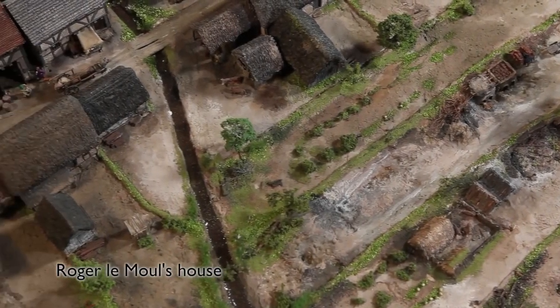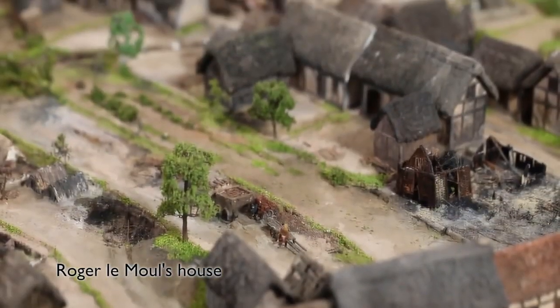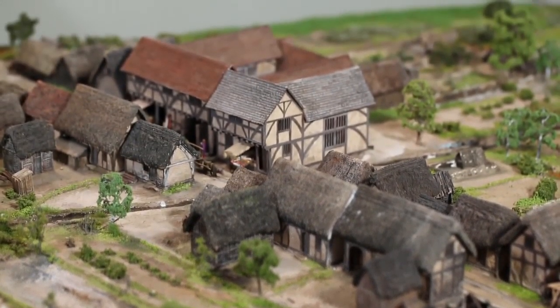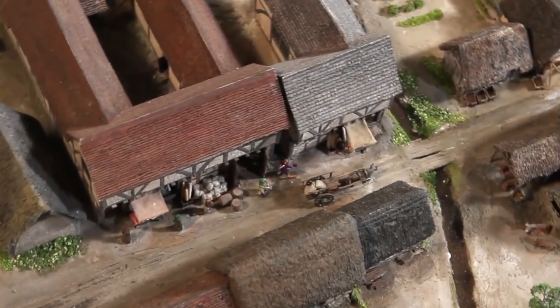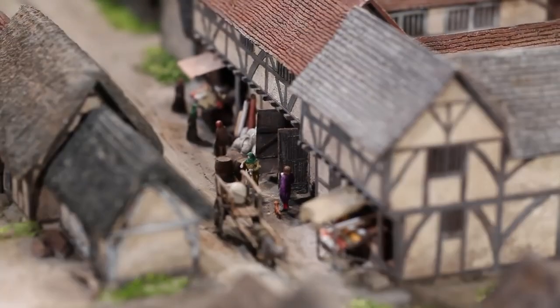Now we move to the house of Roger le Moule. He was the richest merchant in town, and his courtyard house demonstrated his wealth and status. We're not quite sure how he made his money, but there's a good chance he was a cloth merchant. And because of his importance in Birmingham, this street was named after him and became eventually known as Moore Street.